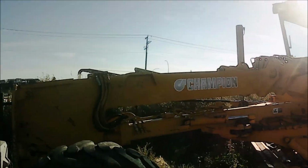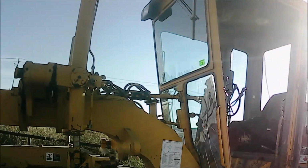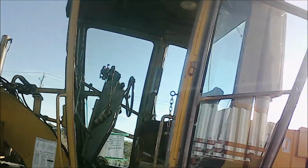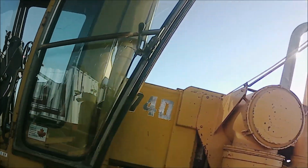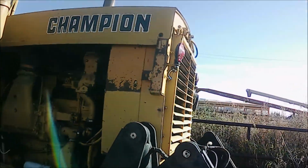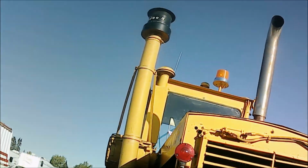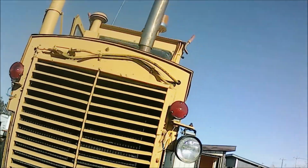Here's a 740 Champion grader. These are good old graders too. 671 Detroit. Scarifier in the back. Yeah, this is alright.